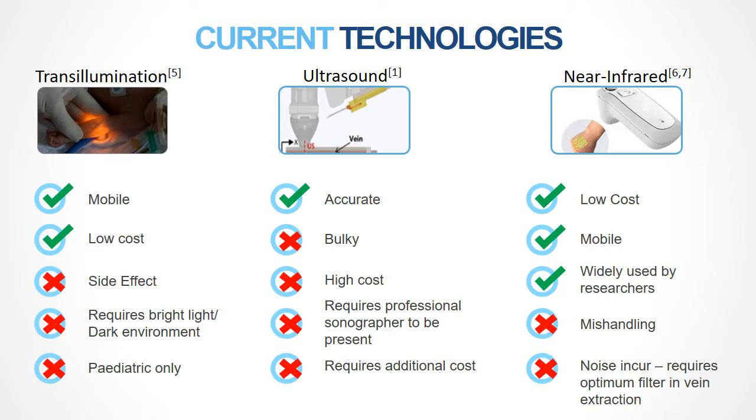Here are some recent technologies developed. Transillumination is widely used in the industry as it offers a low-cost solution and is small in size. Although it provides a low-cost product, it might induce negative consequences to patients, such as the skin and surrounding cells burning due to LED heat. It also requires being operated under bright light or in a dark environment. It is also suitable for pediatric patients only.